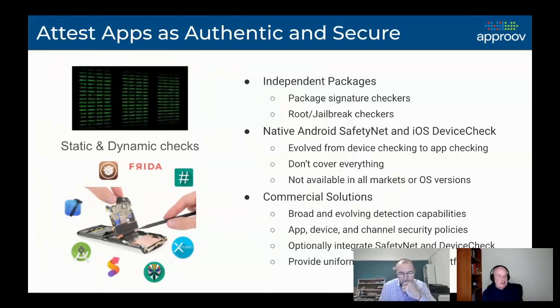Unfortunately, these tend to require frequent maintenance to keep up, and so they are interesting packages, but they really don't stand the test of time because hackers are not standing still. Both Android and iOS have native attestation type services. They've been evolving over time. They started by making sure that the device itself was intact, and then they added some checks to make sure that the apps themselves are also as expected, as downloaded from the stores. They don't cover everything. They're not moving as quickly as the hackers are moving. And also they're not available in all markets.